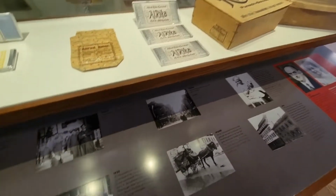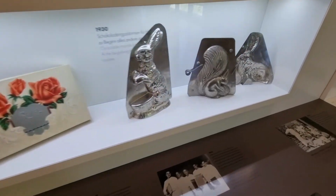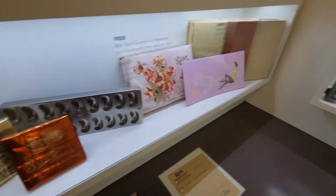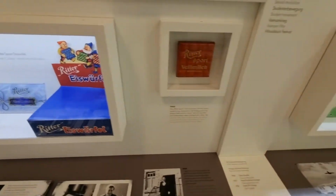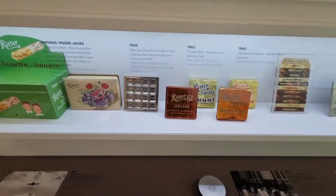The highlight of the museum is, of course, the evolution of Ritter Sport packaging, TV commercials, and advertisements from when it was founded in 1932 till this day. However, the company has existed since 1912, just that in 1932, Clara Ritter suggested creating a chocolate bar that would fit into every sport jacket's pocket without breaking easily.